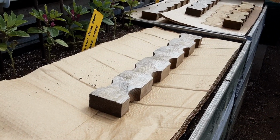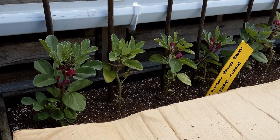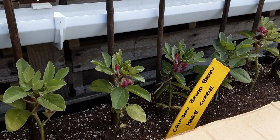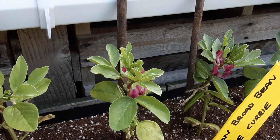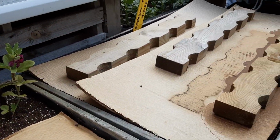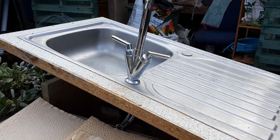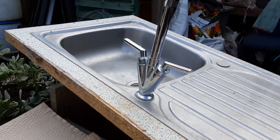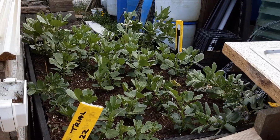More pallet collar beds, nothing where you can see the cardboard. There's Marie Curry's broad beans, the crimson. If nothing else, the flowers are absolutely gorgeous. Everything including the kitchen sink, that's going to be the wash down sink. And there's the field beans I'm saving for seed.